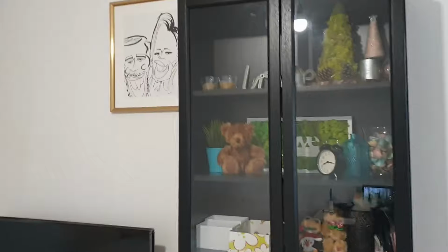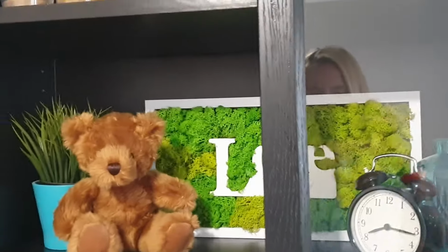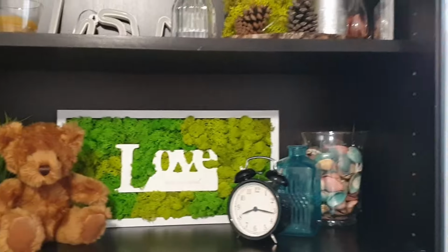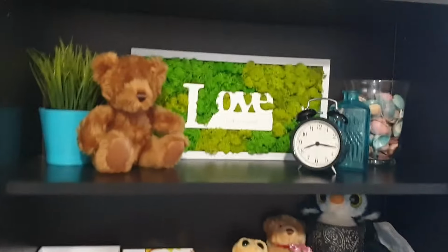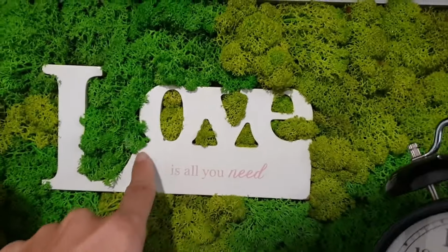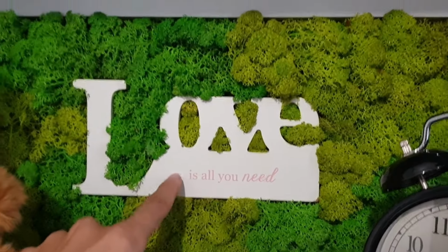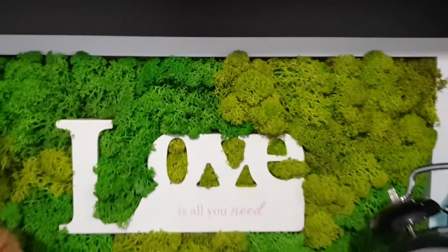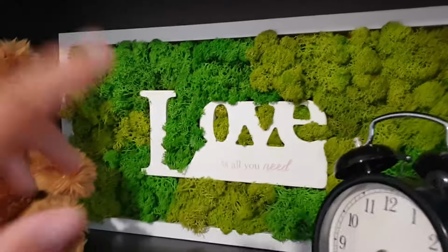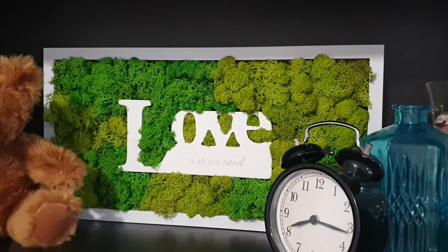Over here we have another IKEA shelf, which I really love. Let me open it so you don't see my reflection. I use it to store some silly stuff or stuff that I need. I found these letters in a thrift store and bought them for like $2, I think, something like that. I bought this frame for somewhere around $3, and I had this moss that I had purchased a while back, and I used it to create this.